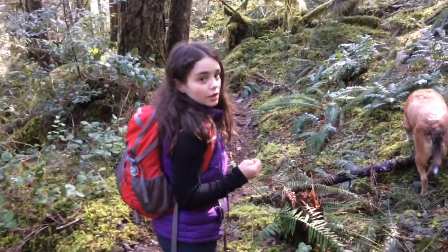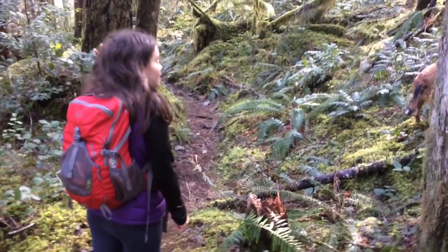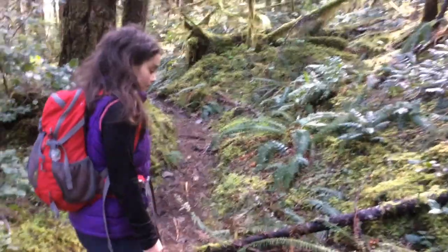What about your backpack? Your poles. Your little poles that broke when you slipped on the rock and fell on your butt. Yeah, that was when we were above Elk Lake and we were in the snow and they broke. Mm-hmm. So they fell into a kind of deep snow hole and then it bent.